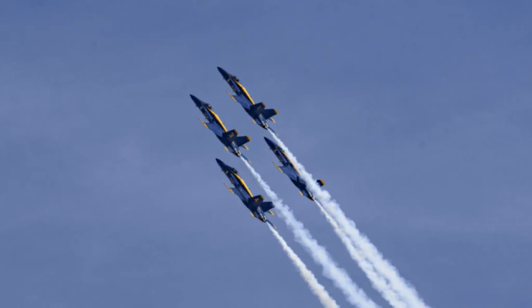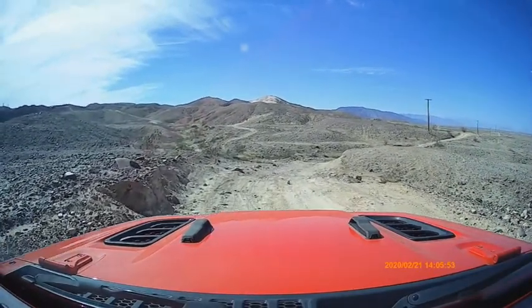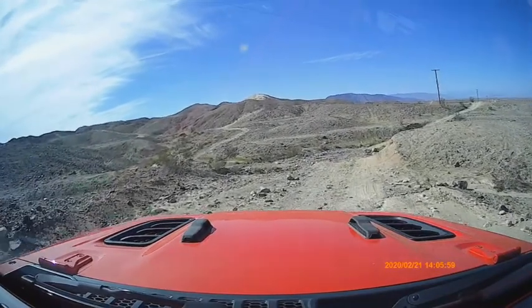The Blue Angels began using El Centro as their winter training base in 1967. Every January, the Blue Angels conduct more than 2 months of intense flight operation practice prior to the start of their air show season.